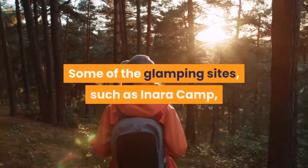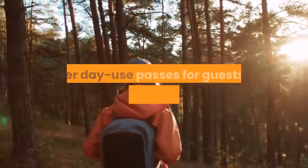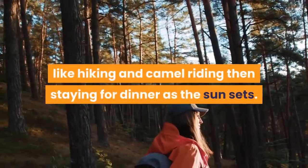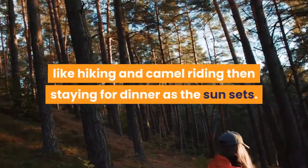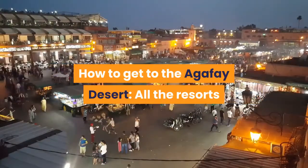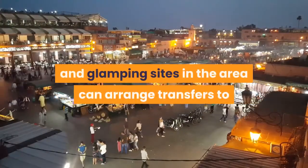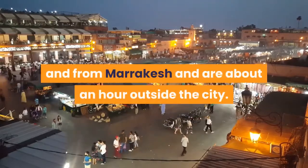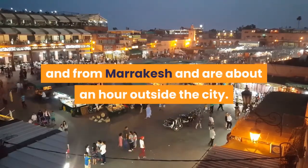Some of the glamping sites, such as Anara Camp, offer day-use passes for guests to partake in activities like hiking and camel riding, then staying for dinner as the sun sets. How to get to the Agafay Desert? All the resorts and glamping sites in the area can arrange transfers to and from Marrakesh and are about an hour outside the city.